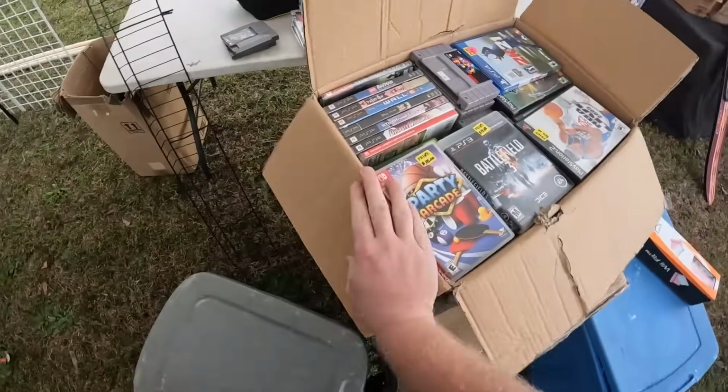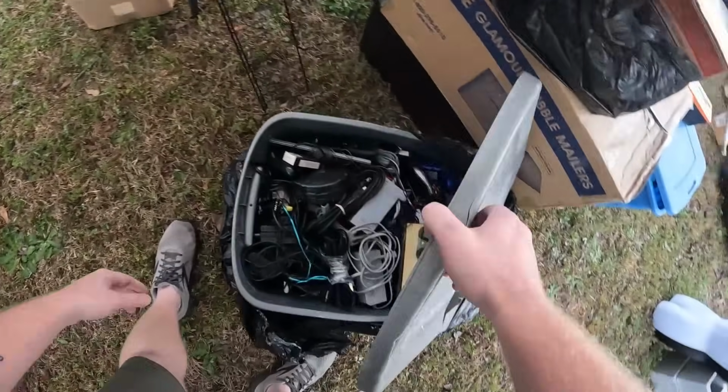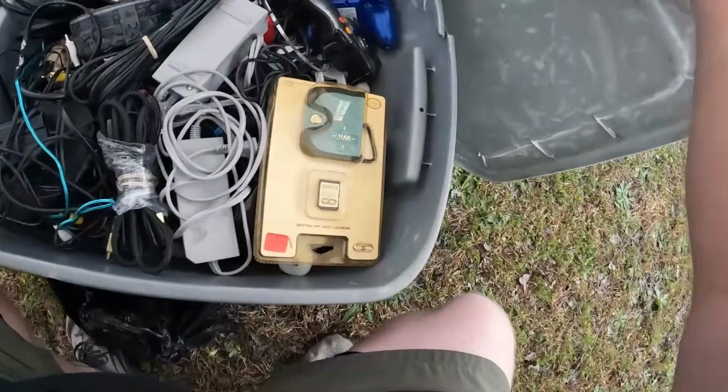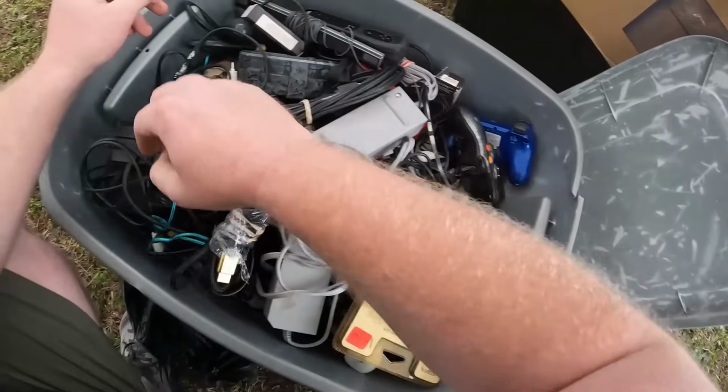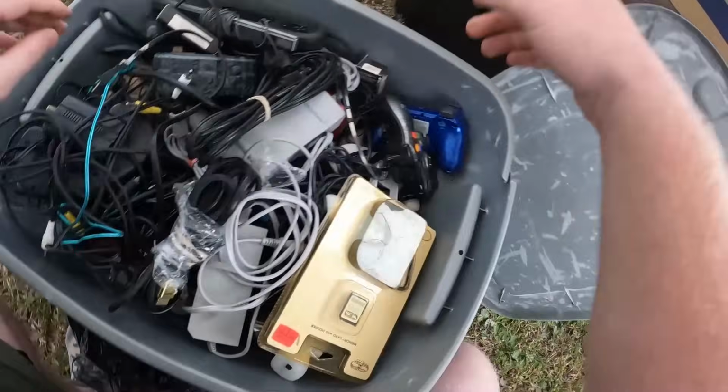You want to do Pokemon here? Pokemon? I do Pokemon. I do a little bit of everything. I'm one of those people who like to buy a little bit of everything. I don't like to stick to one thing.